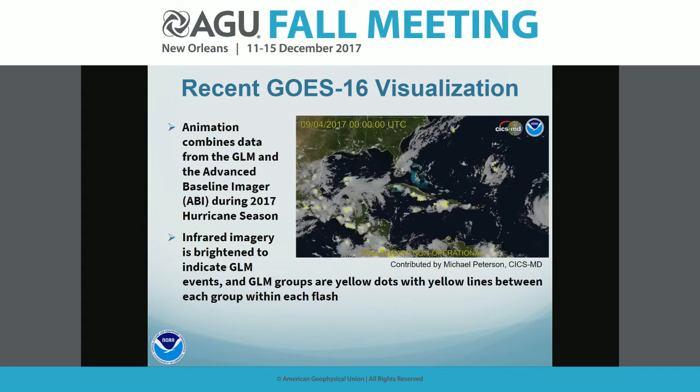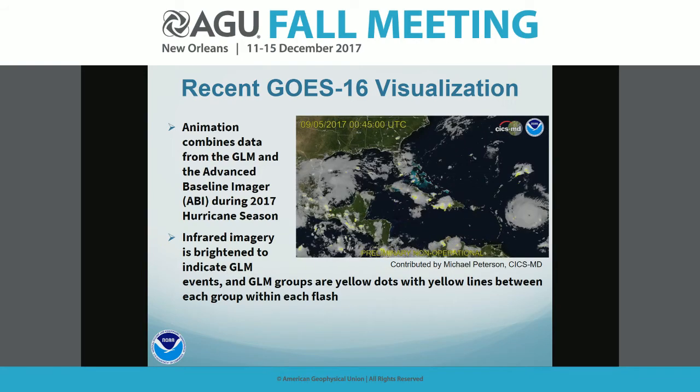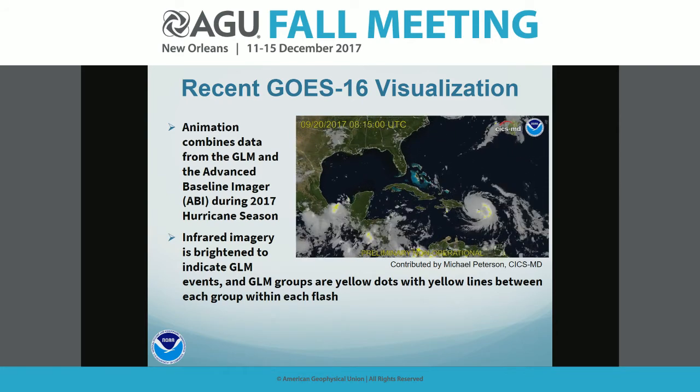And this is really the first time I'd seen this, maybe others had, but it's really exciting to have these data and to really see how they are relative to the tropical system. And then here, this is jumping a couple days forward. This is Hurricane Maria, and you can see again a lot of lightning.